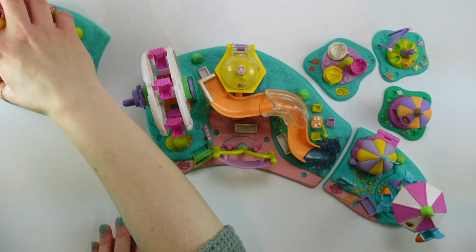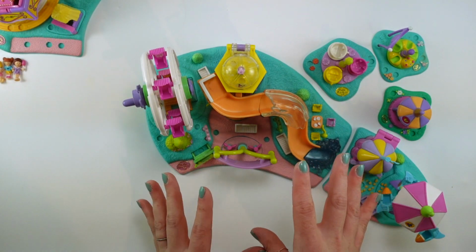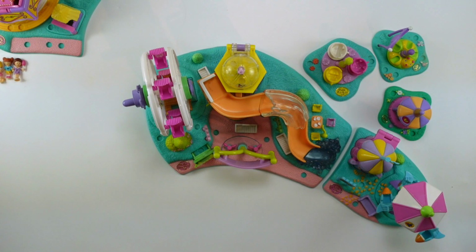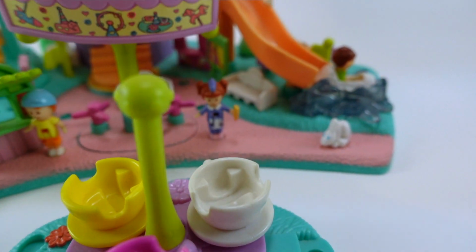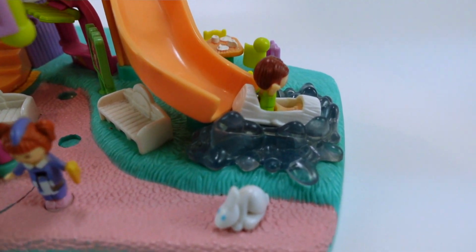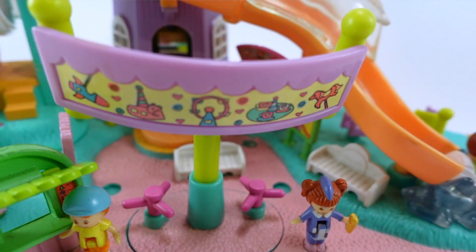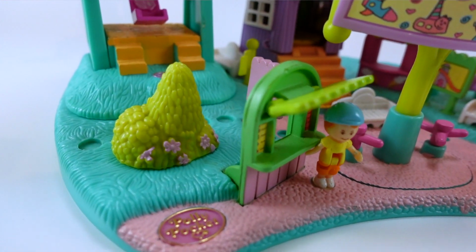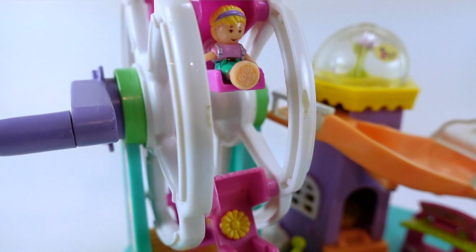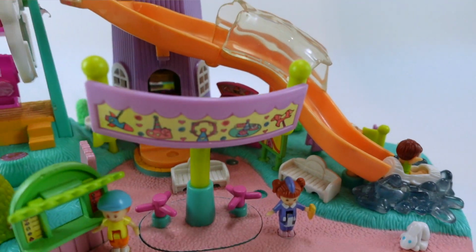All right, so I'm going to put this one off to the side for now. We are going to move over to the next piece, which is commonly known as Rides and Surprises, but the Bluebird name for it was the Ferris Wheel and Tower Slide, which is a little bit more utilitarian. So this has lots of moving pieces in it. Of course, we have the two main showstoppers here. We have the Tower Slide, which is a log flume, and then we have the Ferris wheel.